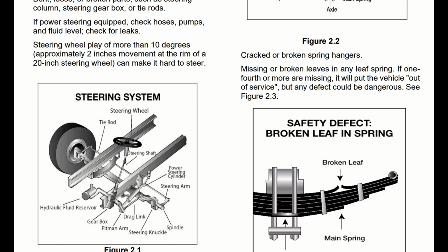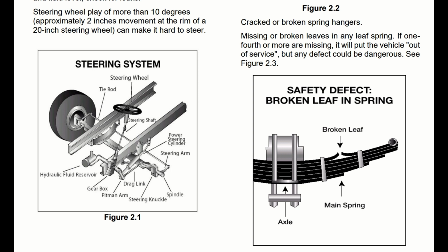Steering wheel play of more than 10 degrees, approximately 2 inches movement at the rim of a 20-inch steering wheel, can make it hard to steer. All right, figure 2.1, steering system. You've got the steering wheel, steering shaft, the tie rod, the power steering cylinder, the steering arm, the spindle, the steering knuckle, the drag link, the pitman arm, the gearbox, and the hydraulic fluid reservoir.